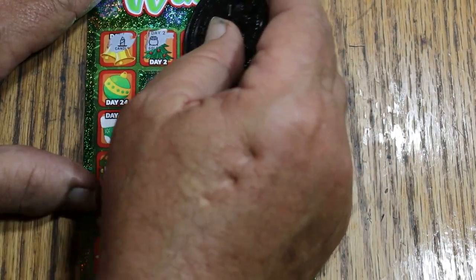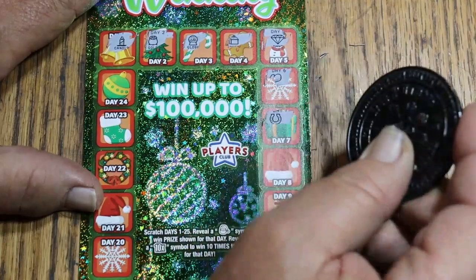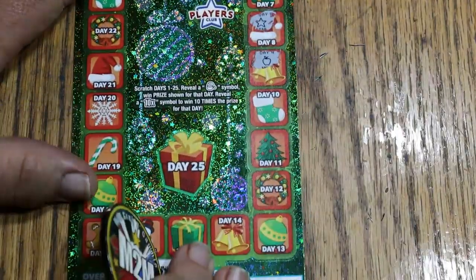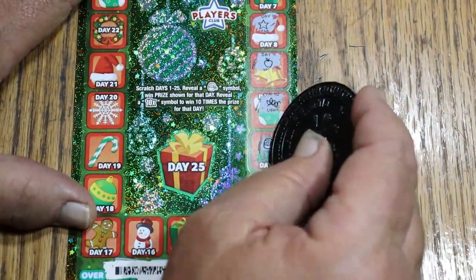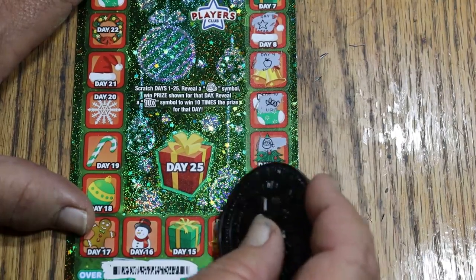Okay, nothing there. Nothing, nothing. Nope, nope, nope. Should be finding a 10 times symbol eventually here. I would assume in an entire book, there's a Santa Claus, we got the winner there. In an entire book, there's got to be at least one with a 10 times symbol.